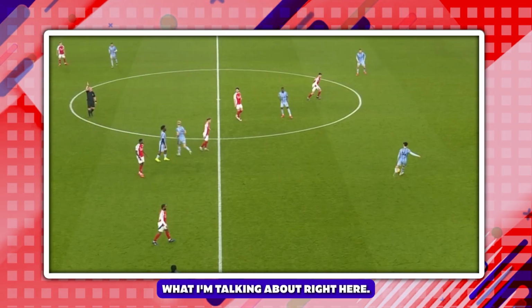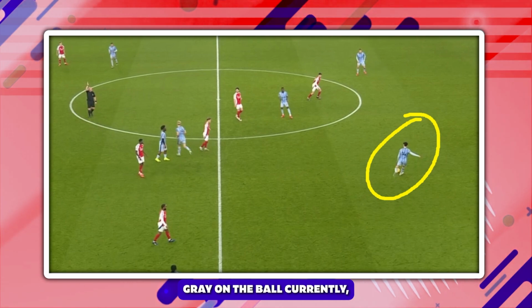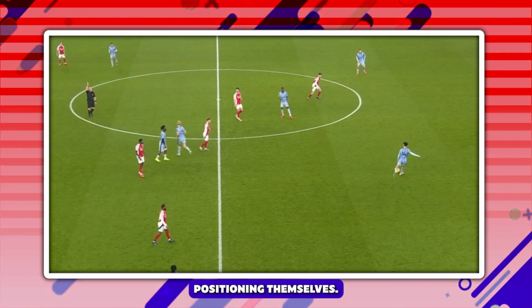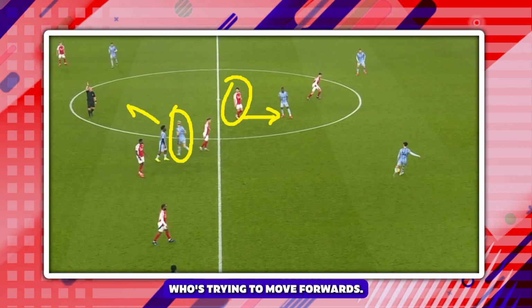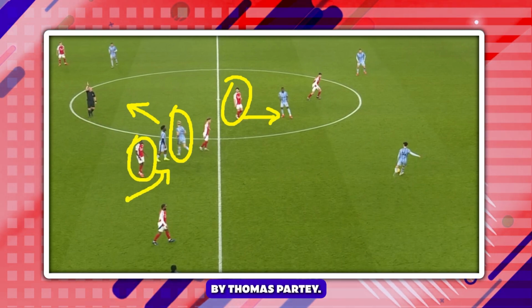And you can see what I'm talking about right here. So here you've got Archie Gray on the ball currently, but take a look at the Arsenal midfield and where they are positioning themselves. Declan Rice is positioning himself next to Sarr. You've got Bergvall, who's trying to move forwards. He's next to Odegaard. And you've got Bissouma, who's being marked by Thomas Partey.